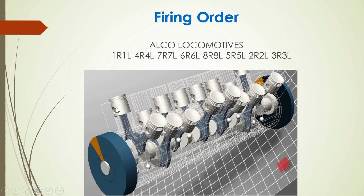So how can we nullify or minimize this vibration? Suppose at a time the power stroke is happening from one direction; simultaneously, if the same power stroke happens from the opposite direction, then it can nullify the vibration. So we have arranged the power strokes of different cylinders so that the overall vibration is minimized. Since in ALCO locomotives we have V-type cylinders and a total of 16 cylinders, we have arranged the firing order in such a manner as to reduce the overall vibration of the power pack.